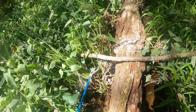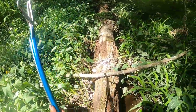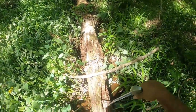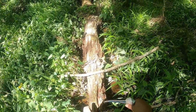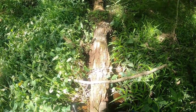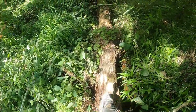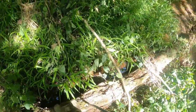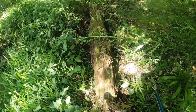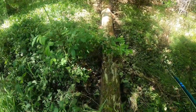Alright, I'm gonna see if I can just step over this guy without spooking him. There's no need for me to really handle him. Let me see. I'm just gonna step over you here, buddy. Don't wanna bother you too much. There we go. Just step right over him. No need to spook him off. Alright. Get back to looking for king snakes.